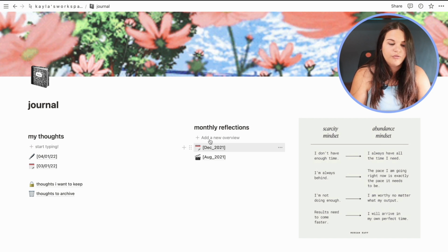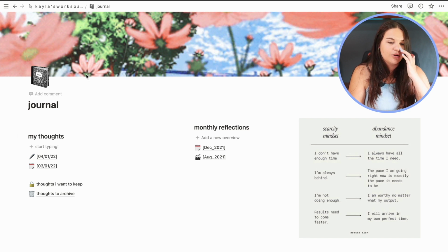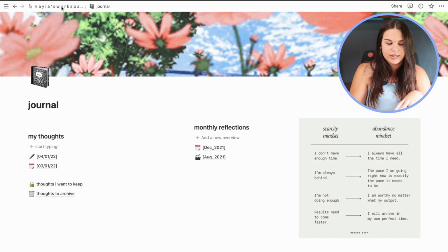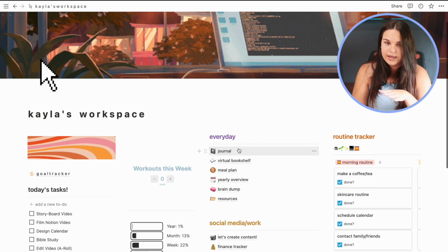I don't do these too often, but if I feel particularly frustrated, I would probably go in here and write in here or something. But yeah, that's the journal section of this, and I found it really nice because I never really thought to do this. So I really like this section.